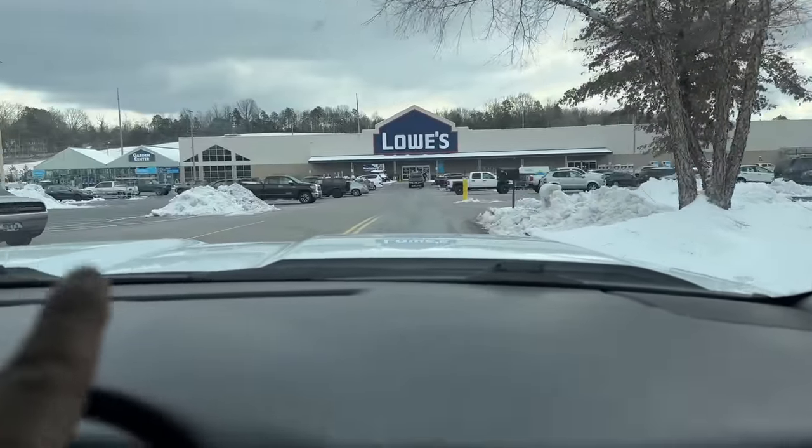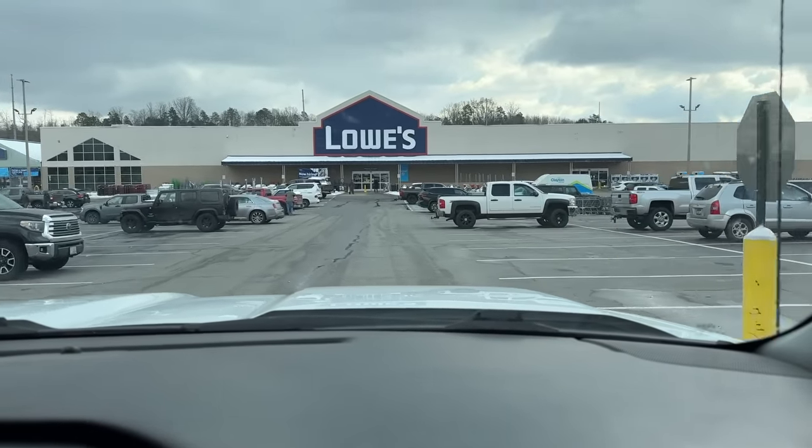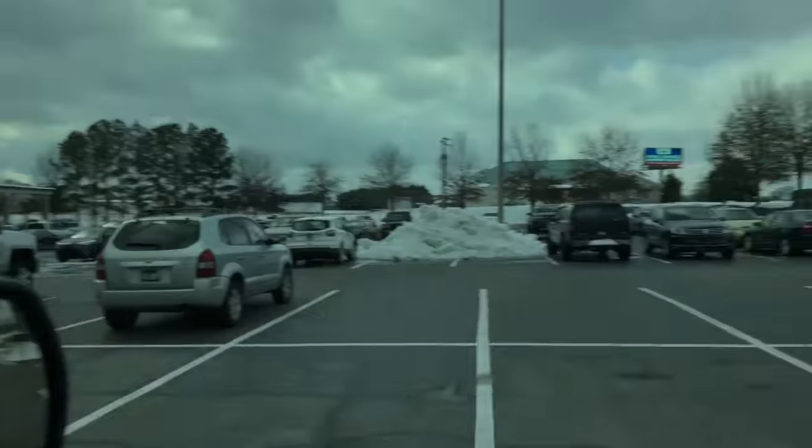It's a winter wonderland out here. Look at all that snow. We ain't used to that. No, we ain't used to this at all. We're not set up for snow here. No, our power went out. Look at that. That's incredible.